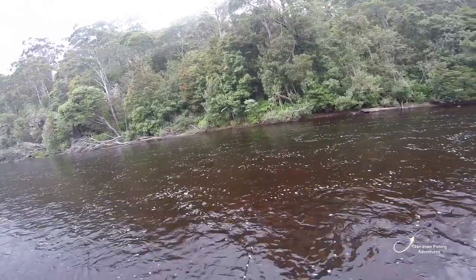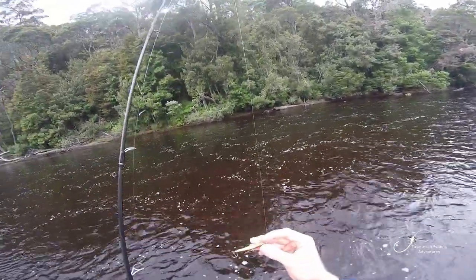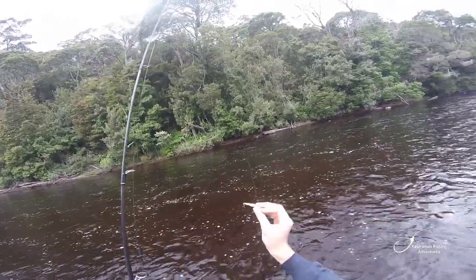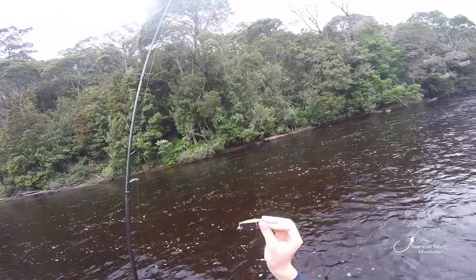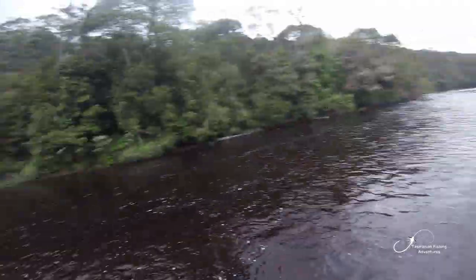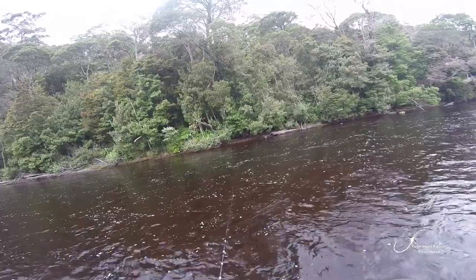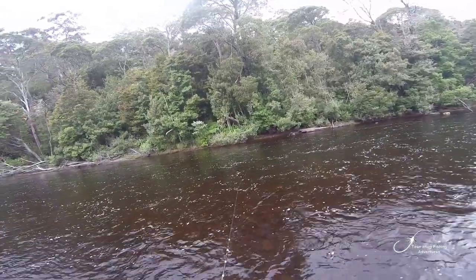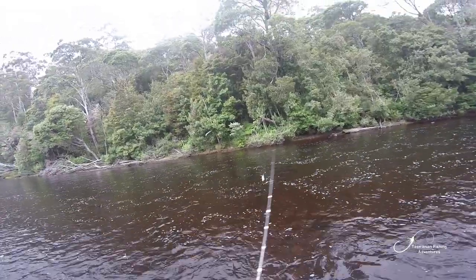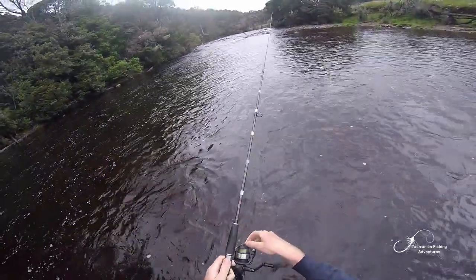So I've put on a fairly similar lure. Again, mimicking a brown trout. It is a Yozuri pin, little minnow, representing a brown trout. There's no reason why they won't love it. I think I got a hit just before, but no hookup. Look, there was a fish right in front of me. If I can cast.